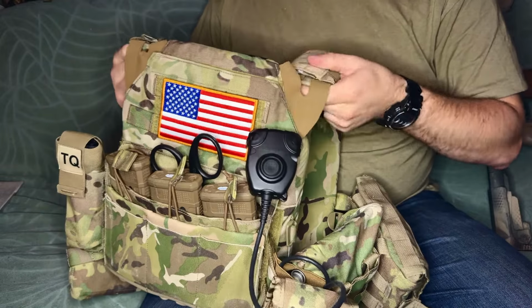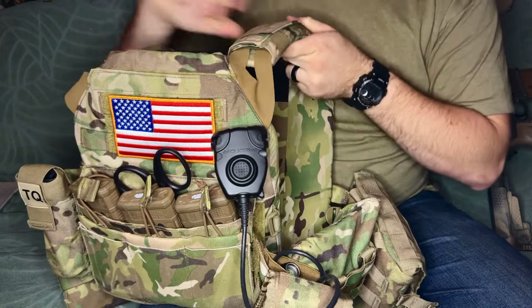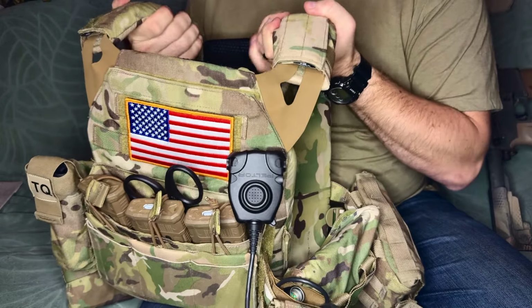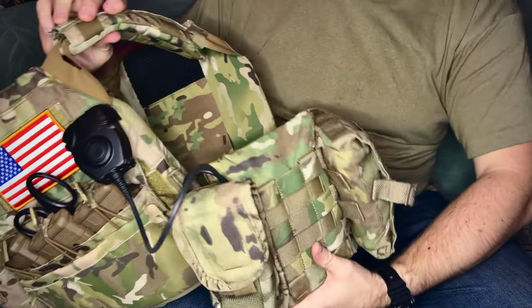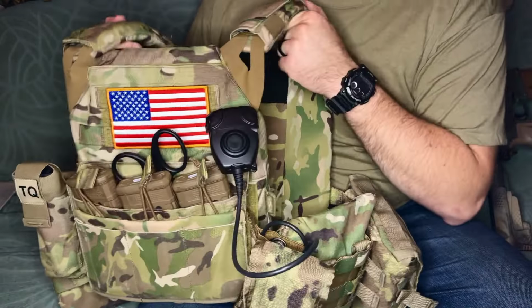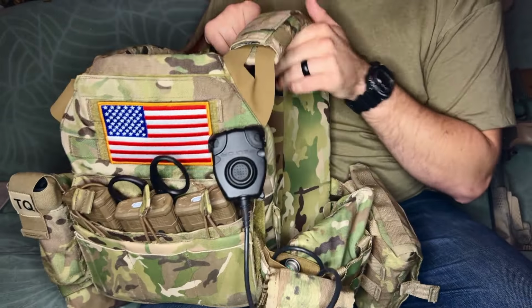We have AXL shoulder pads. It was recommended by a guy online to get these, and they're pretty awesome. They're a little wider than the standard pads, but when you start, I wouldn't say I've overloaded this thing, but I'm really damn close. There's guys you hear say the JPC should never be loaded down more than like your slick three mags and whatnot. It's a pretty rigid carrier for what it is.